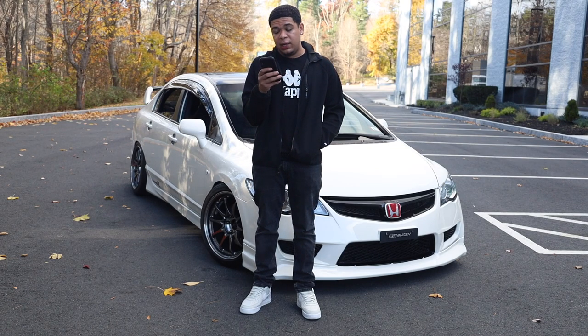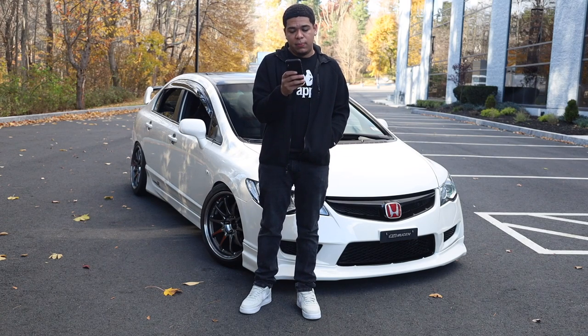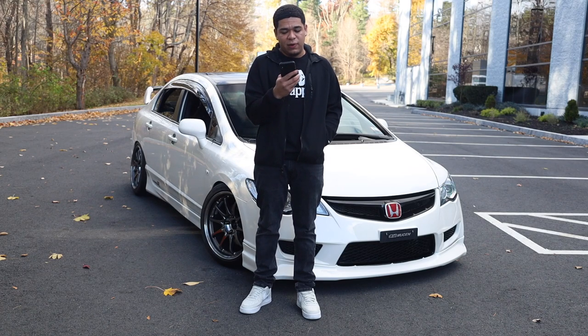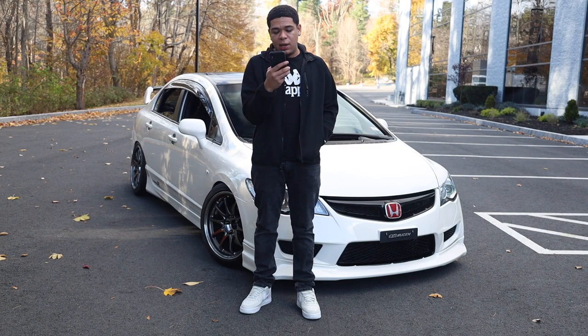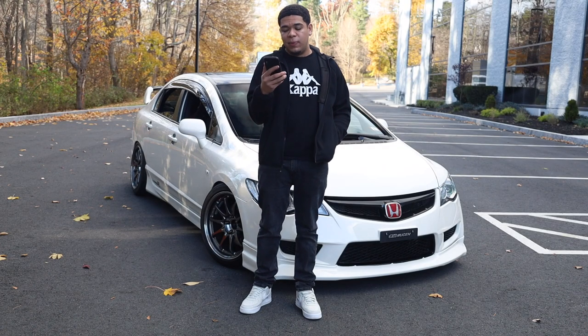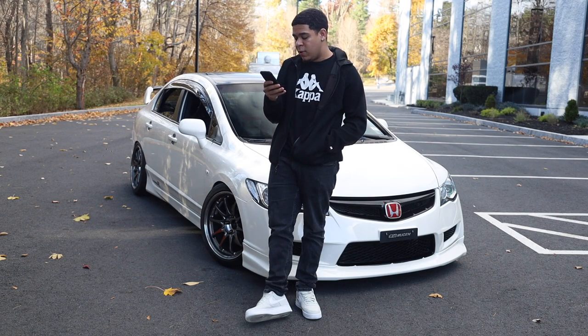Let's see what else. I did mention that I'm going to be getting the passenger, driver, and front motor mounts from Hasport, 70A, and then the front one, I think it's 75A. I'll also be getting a Mishimoto radiator because this one's disgusting. Disgusting! And as well, I'll be getting some 06 to 08 TSX cams for a little extra boost in power.